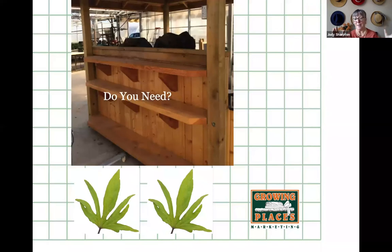Don't put anything close to the register that somebody's got to stop and read the package and figure out if they want the red one or the blue one or the big one or the little one. Make all those decisions for them. So here is a design for a cash wrap. This is one that I designed for customers.